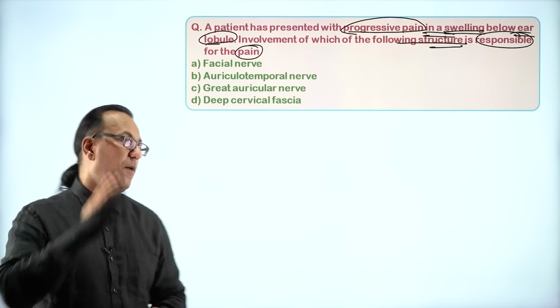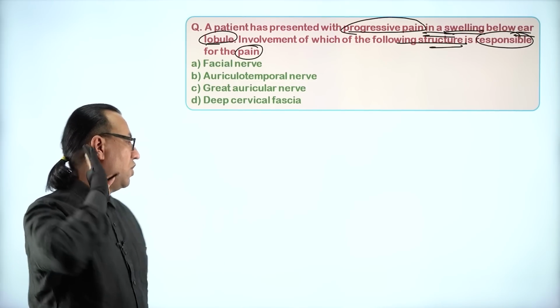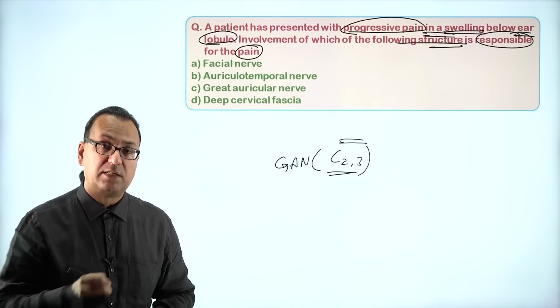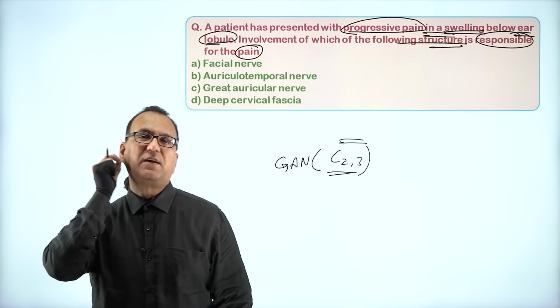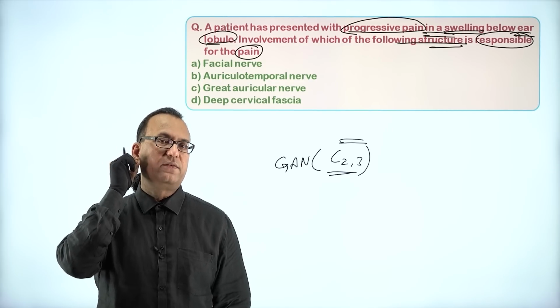Now if you talk about the greater part of the auricle, maybe laterally or maybe medially, it is the greater auricular nerve, and the greater auricular nerve, with the root value C2, C3, because it comes from the cervical plexus, is carrying most of the pain. For example, if you do an ear piercing laterally as well as medially, the greater part of the auricle is supplied by the greater auricular nerve.